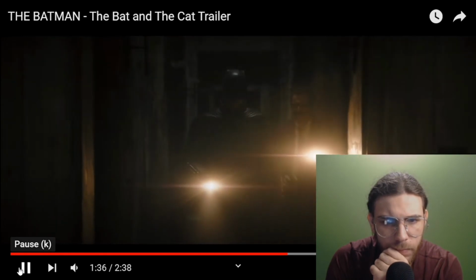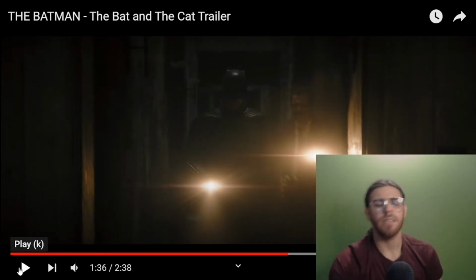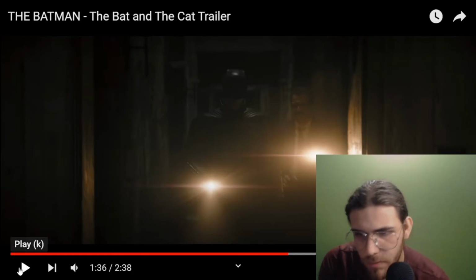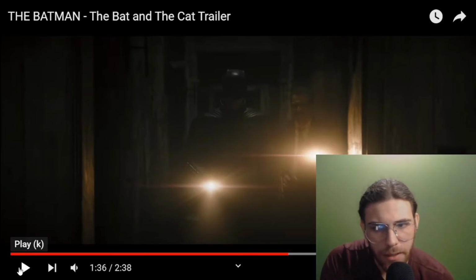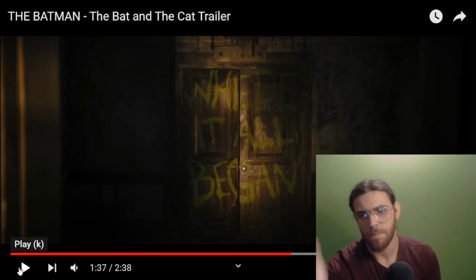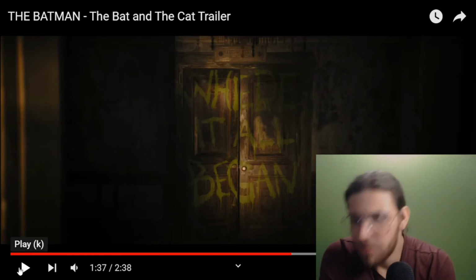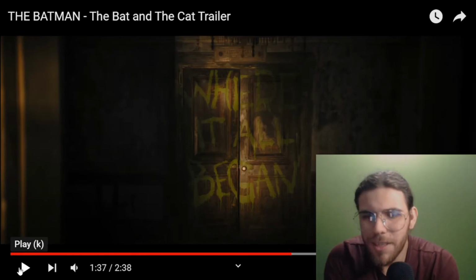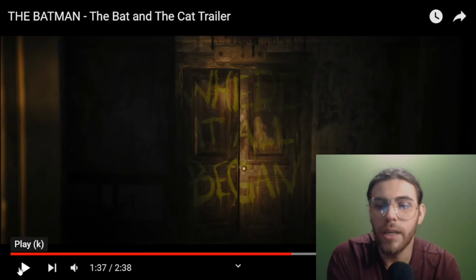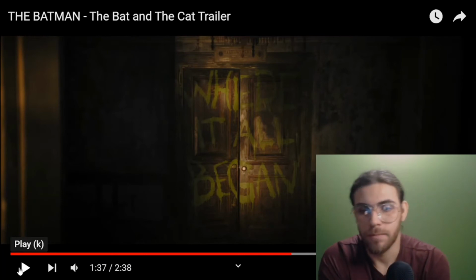All these years. Ah, this is straight off the comic book. I like the relationship that Batman has with Jim Gordon. Now look at this. It says where it all began. Now this looks like the old orphanage that Bruce Wayne and the Riddler came from.